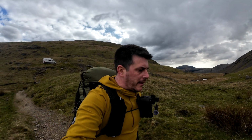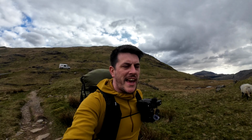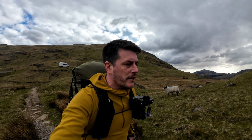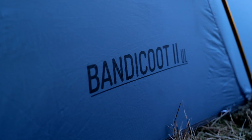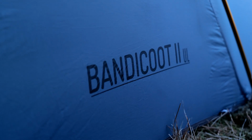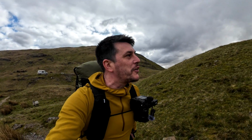It's Stephen, the Geordie Wild Camper. Oh, and I'm out on another adventure in a new tent. Test a new tent, actually. A tent from OEX, the Bandicoot 2 Ultralite. I've had it out in the garden and seam sealed it, so it's its first maiden voyage.